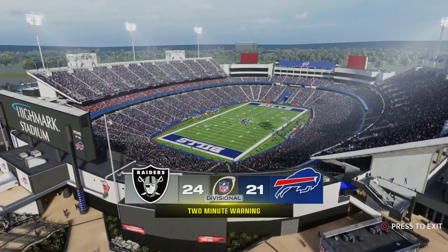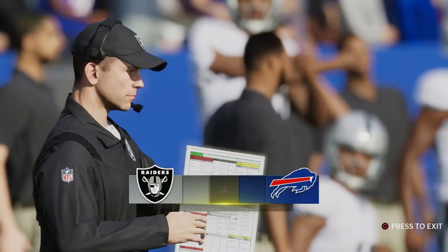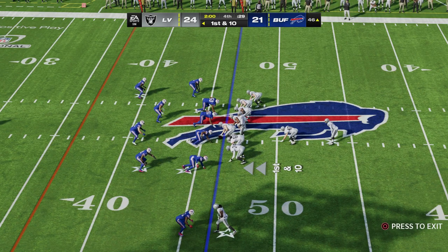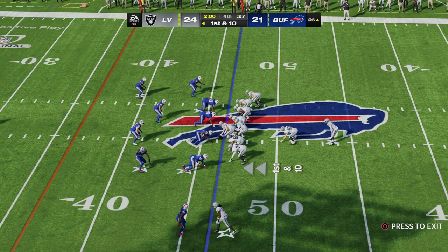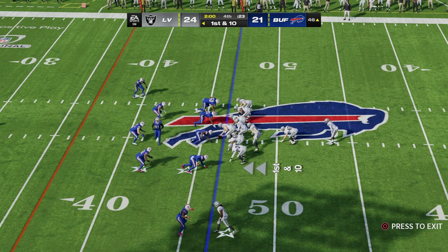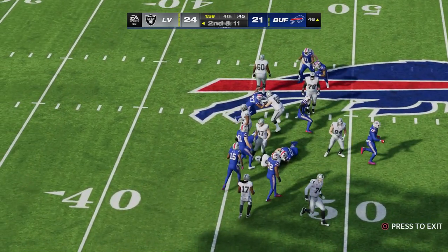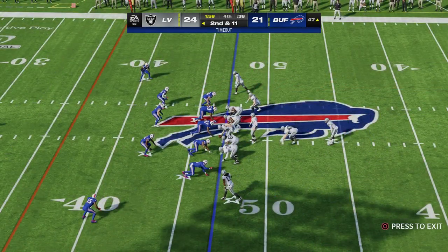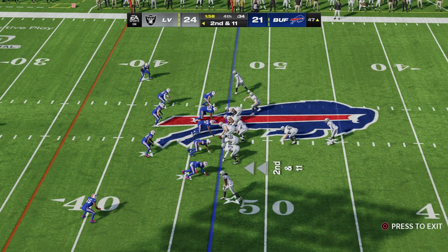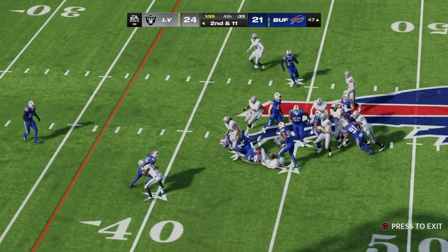3 points separating these two sides with 2 minutes left to go in the fourth. So it's Raider football as we get you reset. Not totally home free yet, but it's looking good as they come up first and 10. Five points of contact necessary at this stage as they'll run on first down. Now the Bills are going to use the first of their timeouts. That'll leave them with two remaining. We'll be back after this.